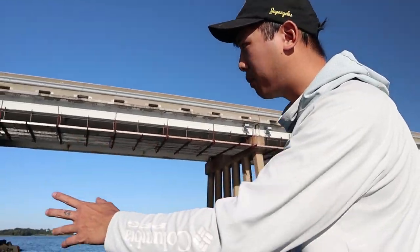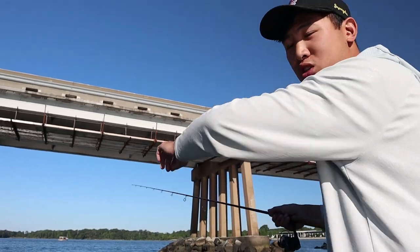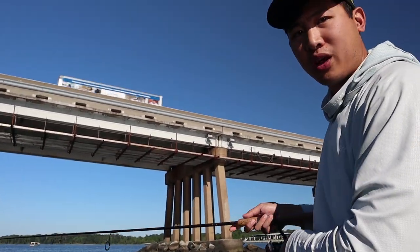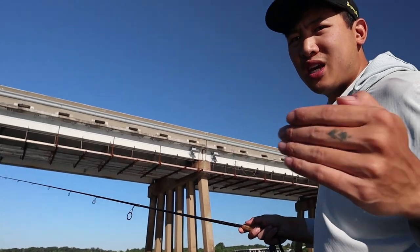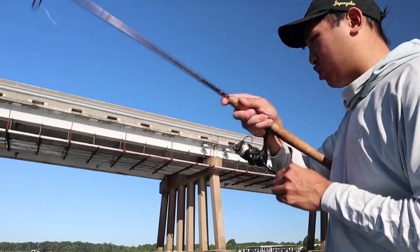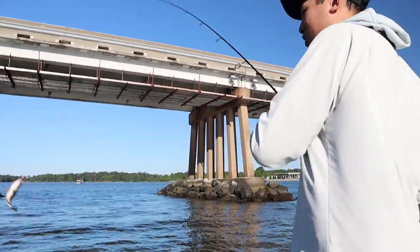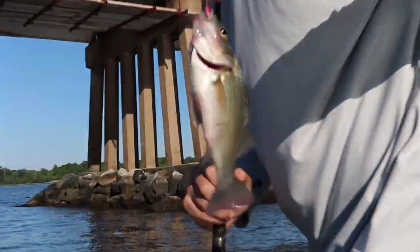So now we've positioned the boat down current and we're casting up current so that the bait will naturally drift into place. Fish don't wanna see bait moving unnaturally. So when you're pulling it against current, it looks strange. Ooh, got one. Nice. That's how it's done.